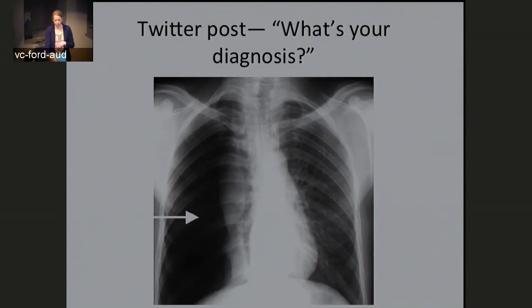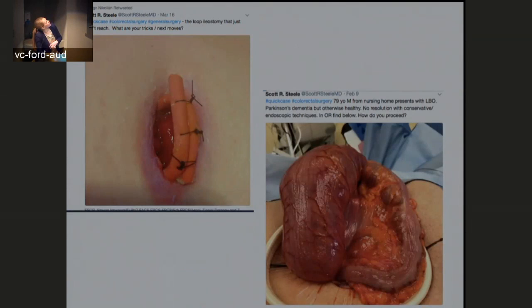I am guessing that you cannot see the captions, so I will read them to you. These are both posts from Scott Steele. He's a general surgeon. The first one is, "The loop ileostomy won't reach. What are your tricks? Next move." And the bottom right is, "79-year-old male from nursing home presents with lower bowel obstruction, Parkinson's dementia, but otherwise healthy, no resolution with conservative/endoscopic techniques. In OR, find below. How do you proceed?" So are these posts just distasteful? Are they unprofessional, or are they unethical? What are your thoughts?